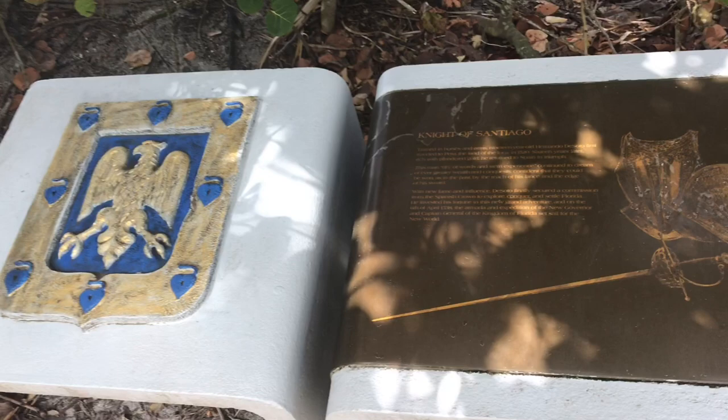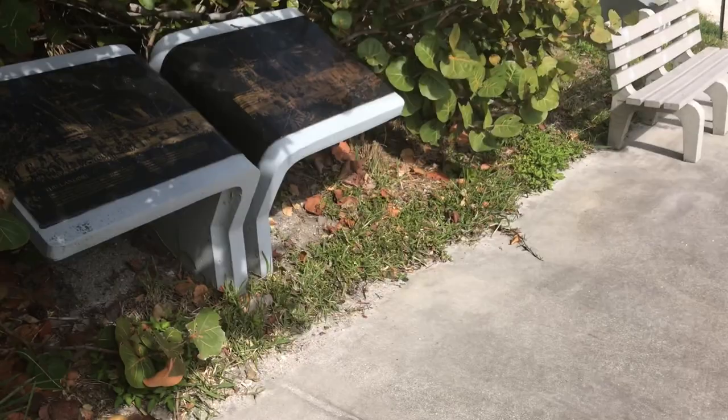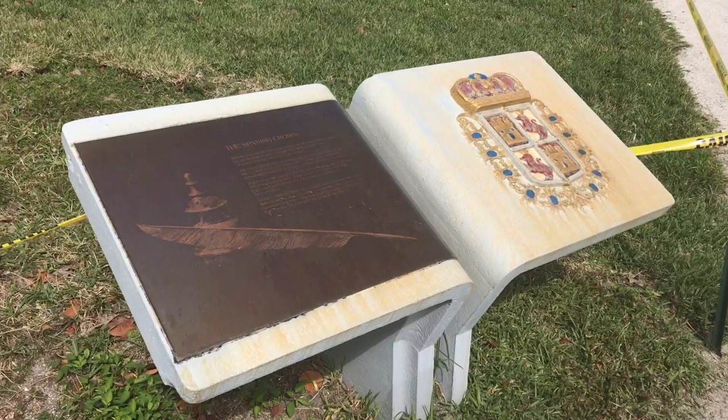Various informational plaques here about De Soto himself. Let's take a look over here. Okay, talks more about the landing here. And they landed here on this side of Tampa Bay. Spanish crown right there.